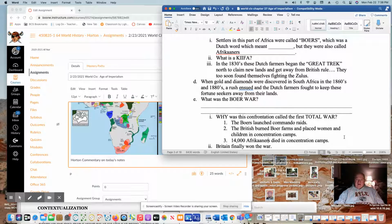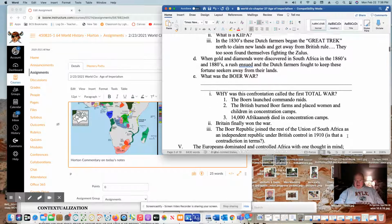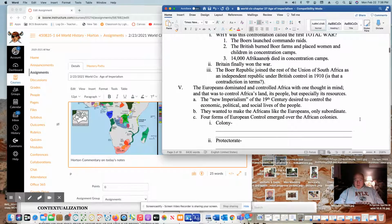The British finally won the war. The Boer Republic then joined the rest of the Union of South Africa as an independent republic under British control, part of the British Commonwealth. In other words, they were an independent republic, but they were going to do what the British told them to.